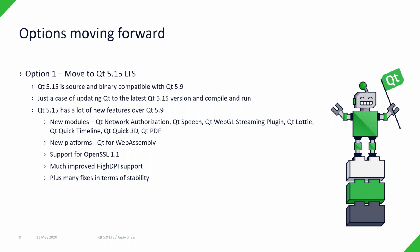For those on the desktop, and especially for the Mac OS and Windows platform, there's much improved high DPI support. So moving to 5.15 will give you good changes there. Everything will look much better on a Retina display, or if you're using a scale factor of at least 2 or higher. And of course, with any release, we have a lot more fixes in terms of stability. A lot of bugs have been fixed, and we also have improved the performance between 5.9 and 5.15. So there's a lot of good reasons to move to 5.15, even if you're working on an existing piece of software, because you can at least get bug fixes and things like that, and you might even find that it's running faster than it was before as well.